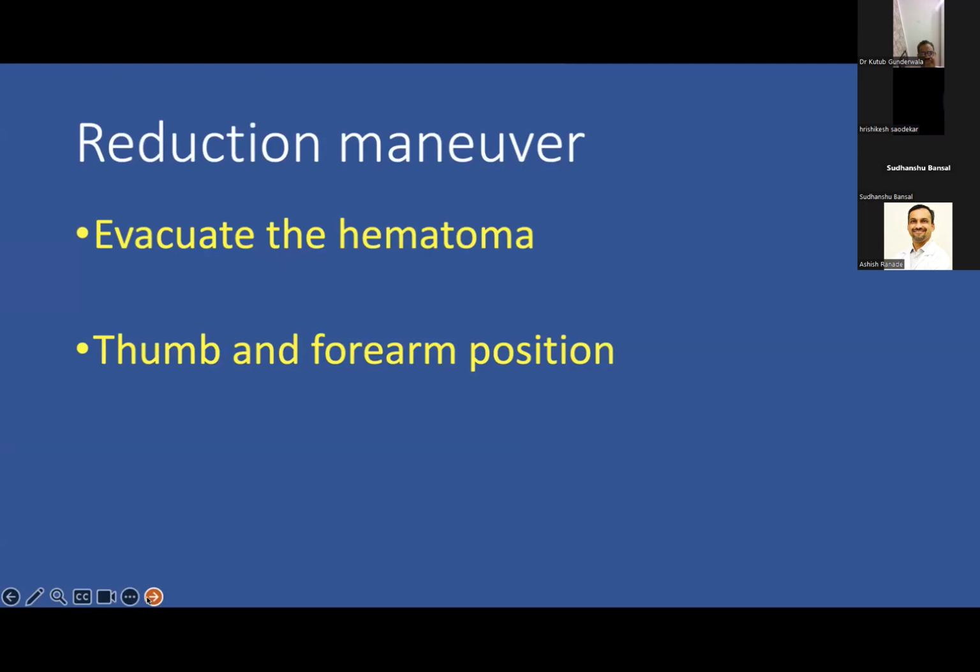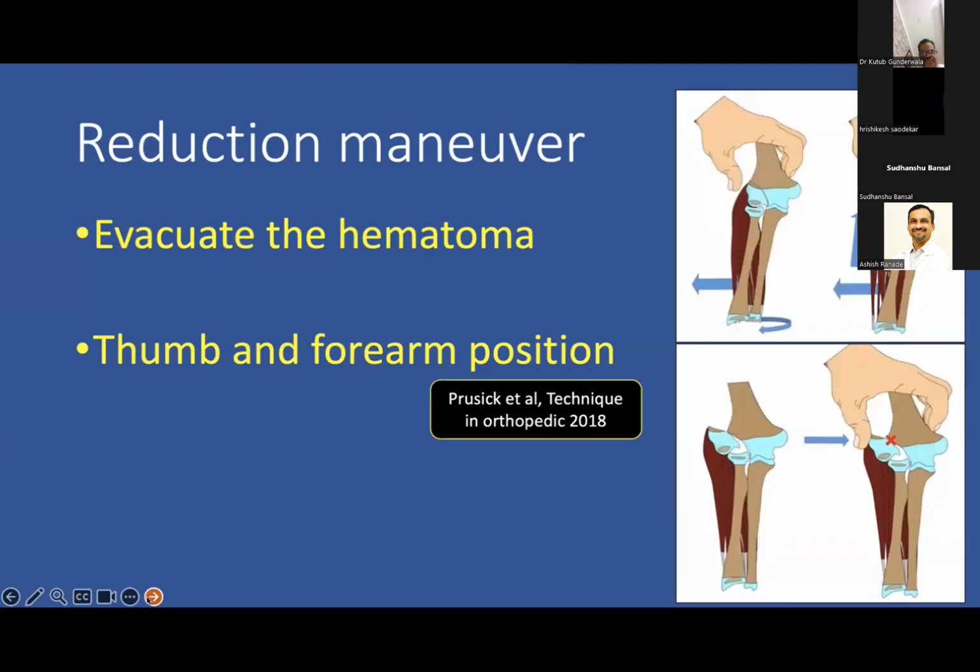The second part is the thumb and forearm position. Apart from the thumb positioning and varus positioning explanation, sometimes these type 3 fractures have a tendency to migrate proximally, or they cannot be placed significantly into the joint. So apart from varus, valgus positioning of the forearm is also important, because in this valgus position the radial head compresses the fragment in position, and at the same time the thumb can be used as an anti-buttress effect over the proximal fragment. This was excellently explained in the Prusik et al. technique in 2018, and this technique is very useful whenever we are treating this type of fracture.